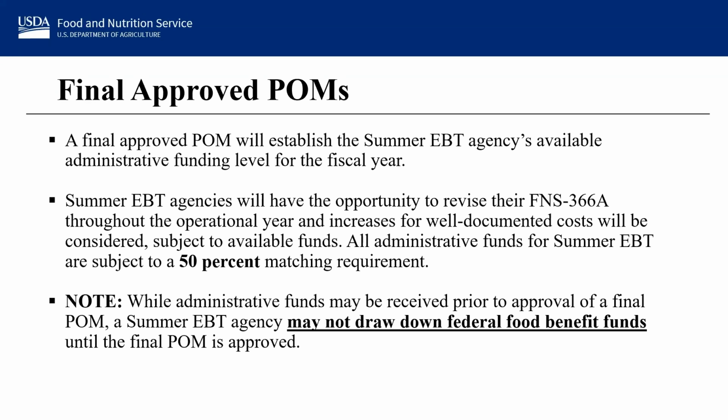Now, for approval of POMs, a final approved POM will establish the summer EBT agency's available administrative funding level for the fiscal year. States, EBT agencies, though, will have the opportunity to revise these FNS 366As throughout the operational year, and increases for well-documented cost will be considered subject to available funding. All administrative funds for summer EBT are subject to a 50% match requirement by statute. While administrative funds may be received prior to approval of a final POM, a summer EBT agency may not draw down federal food benefit funds until the POM is approved. Next slide, please.